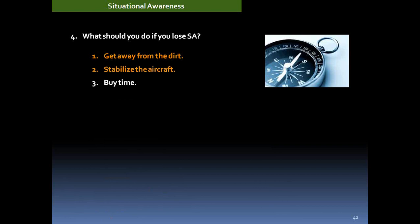Whatever you need to do, buy some time. So that you know, if the gear didn't come down and you're feeling like you're losing SA because you can't remember what the memory items are on your checklist, and you're a little confused on what you're supposed to do next, best thing you can do is buy some time. Well, of course, that presupposes that you did really good pre-flight planning and you had plenty of fuel on board, but when possible, buy time.